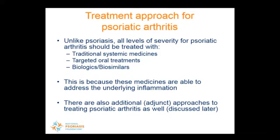And the reason for this is because these medicines are able to treat the inflammation inside the body, like I had previously mentioned. There are other treatment options that can be used in combination with these as well, some to manage the pain and others to help target lifestyle treatment approaches. But it is important that one of these options are used in order to prevent disease progression and the permanent joint damage that I've mentioned earlier.